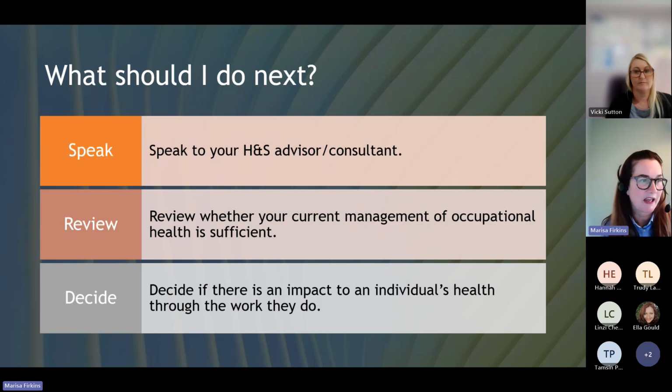If you currently have occupational health provisions in place, just make sure that you review that on an annual basis. When you have a company audit from Safety Forward, health surveillance is included in that, and we will make comment on the levels that you currently use. And if you haven't got anything in place at the moment, you should decide if there's an impact to the individual's health through the work they do. So a little bit of food for thought after this session, but we are here to help and give more advice and guidance to you.